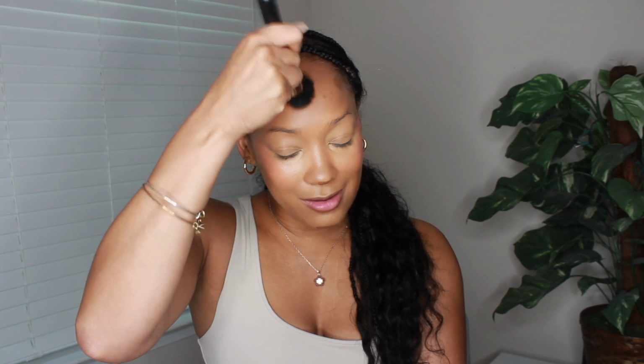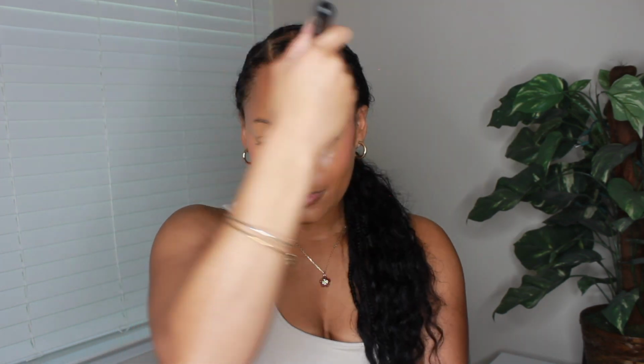As you can see, look at the material. It blends out so nicely. I love it. And then I'm gonna dab lightly with a dense eyeshadow brush and go down the bridge of my nose to do a little nose contouring.